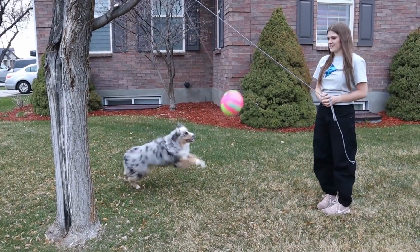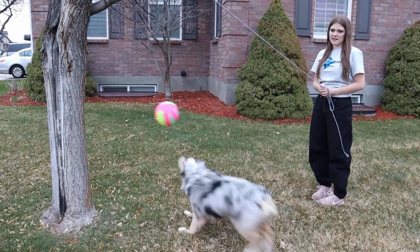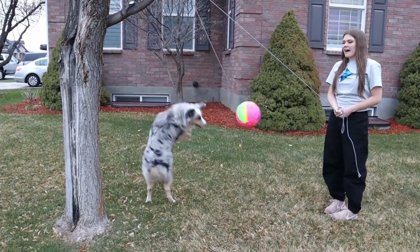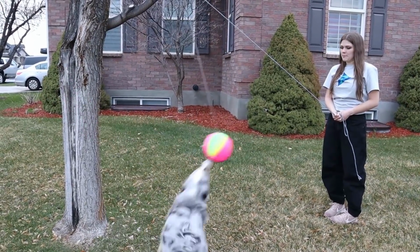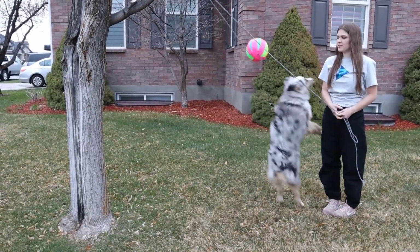I'm just holding the string. Logan, do you want to play? I don't think Logan's going to want to play with it because Atlas is playing with it. Alice loves this game. But Alice also loves jumping on people. Like, whenever we come over, he does that. He jumps on you to greet you.